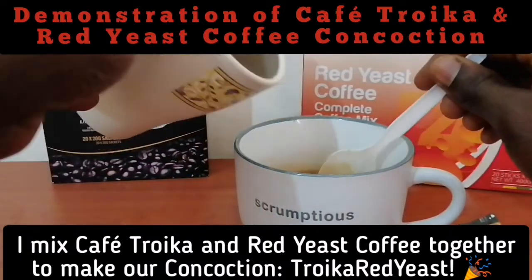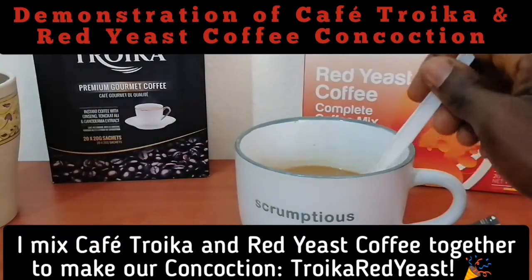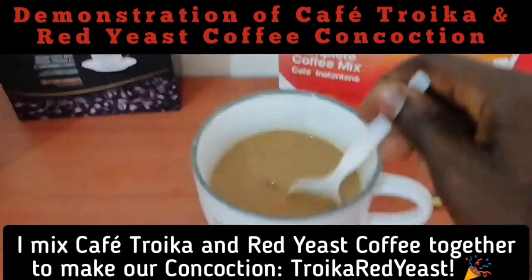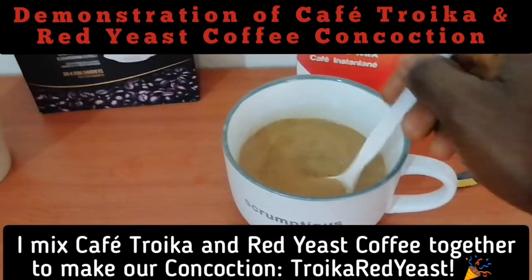Add a little bit more hot water. Okay, so there we have it. We have our concoction. This is going to taste very delicious and yummy-cious, I know for sure. Haha.